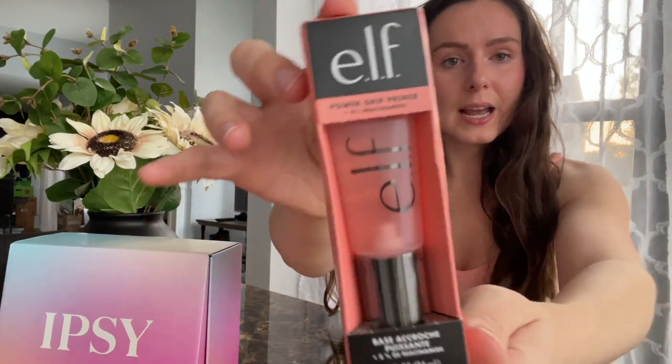All right, so moving on to our glam bag, same bag as the razor set. We have got some awesome items. Some of these are actually really nice sizes. I believe this is a full size from e.l.f. This is their Power Grip Primer plus 4% niacinamide.